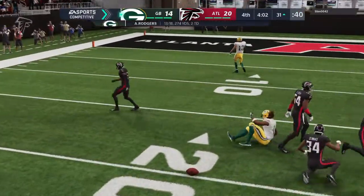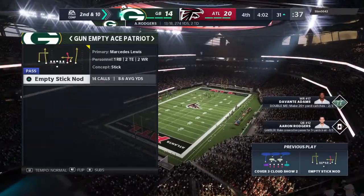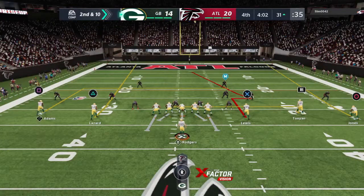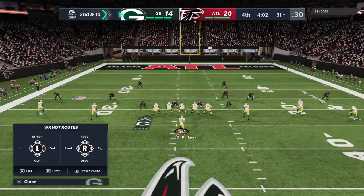And that is incomplete. He couldn't hold on through the contact. Brings up 2nd down. As his old brain remembers, when I see 5 wide receivers on the field as a defender, I know the ball's coming out hot. They expected it and got there and popped it free.